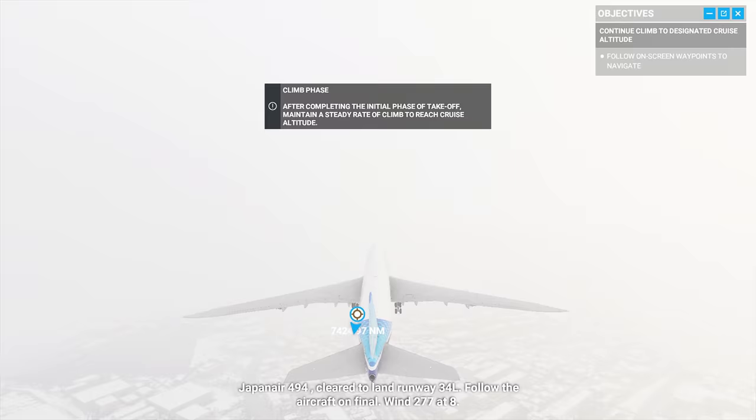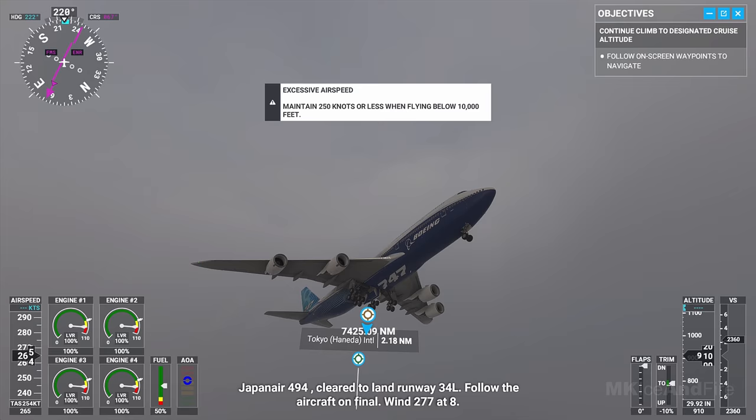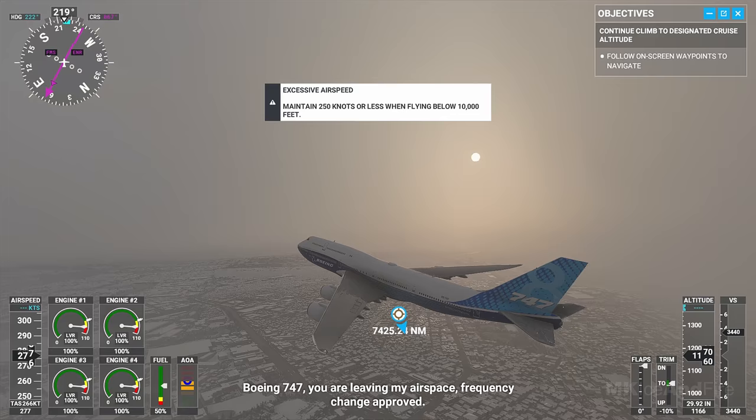Javan Air 4904 cleared to land runway 34 left. Follow the aircraft on final. Wind 277 at 8. Boeing 747, you are leaving my airspace. Frequency change approved.